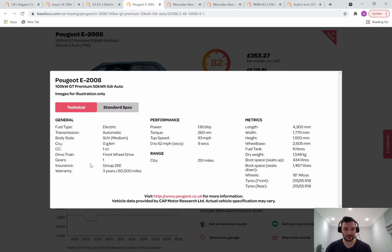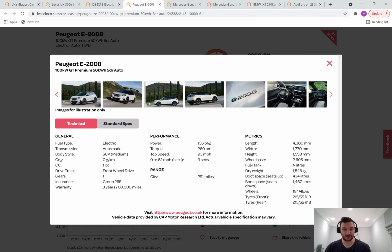Going to the car details, so 0 to 60 in 9 seconds, 136 brake horsepower and 260 newton meters of torque, which I believe was very similar, if not exactly the same, to the DS3 in terms of power and torque. Now, it does have a much larger range than the Lexus, which might be a reason for you to want to go for that over the Lexus. It's got a 291-mile range, which will easily get you through the day, but do make sure that it's fully charged up, because I know that once these cars get to a quarter full, they do lose energy quite a bit quicker than when they're at the top range.